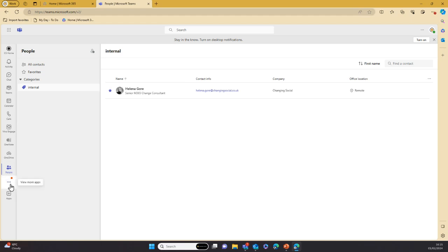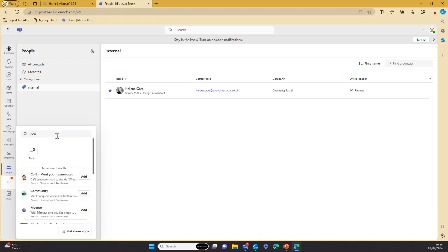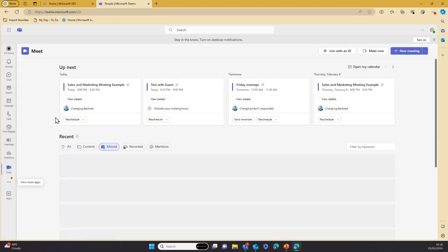The other app that we're going to take a look at, the other new app, is called Meet. Now, Meet, we're going to see something similar to this in OneDrive later on, actually. But Meet is a really great place where you can see all of your meeting content. So if you think about, there's different areas here, but firstly, things that are coming soon, things that are within your calendar that you might need to prepare for, you might need to reschedule, to send a message beforehand.